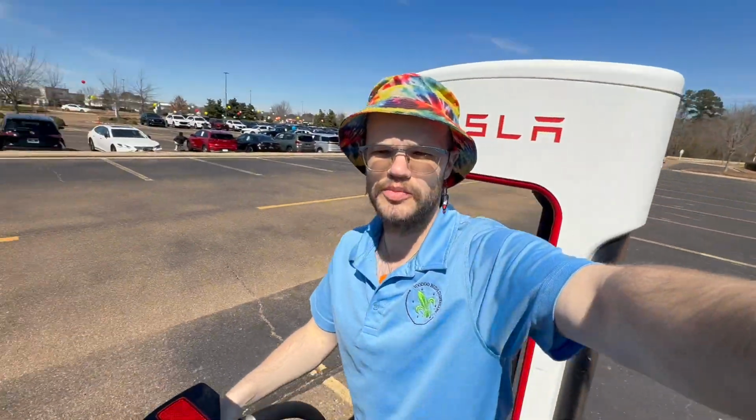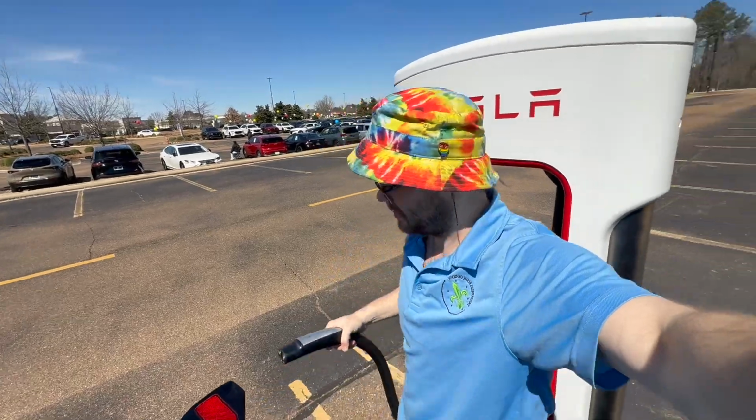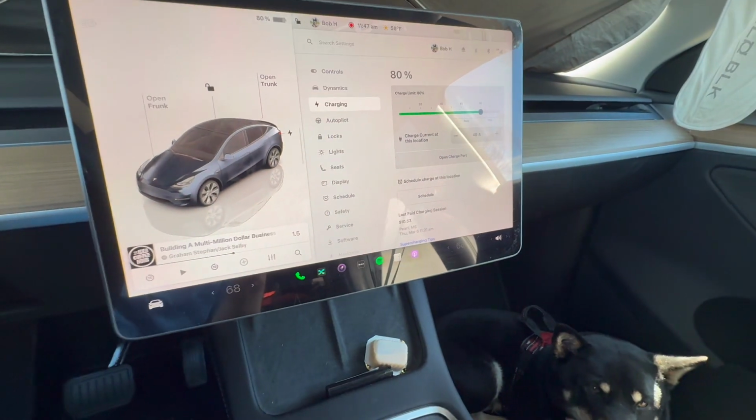Just winding down, supercharging. There's a good old party behind me. I don't know if you can see all those balloons. Yeah, get unplugged, see what this charging session cost. Let's see. $10.53. Mochi's hiding down there to stay cool. But yeah, $10.53. We'll add that to the ticker.